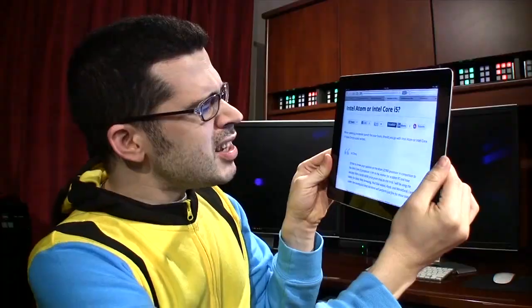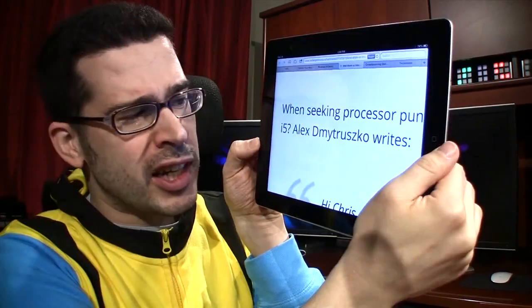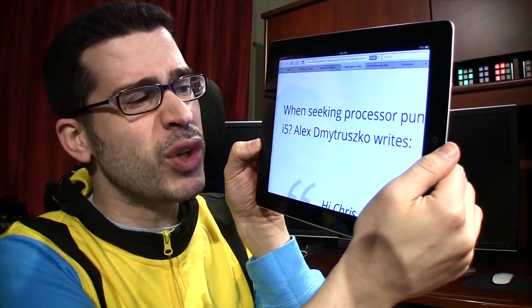It'll freak you out. Intel Atom or Intel Core i5, asks Alex. I'd tell you his last name, but it's probably easier if you read it and said it aloud to yourself. Each processor serves a different kind of market. If you're just looking for a basic kind of PC experience, an Intel Atom processor is going to do just fine. But if you're looking to do more powerful things like edit video, you're probably going to want to go with an Intel Core i5. Of course, more power is also going to cost more money, so it just depends.